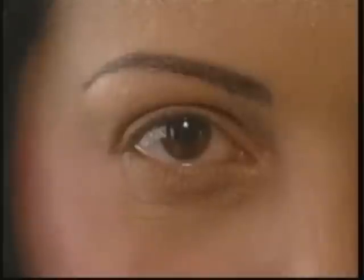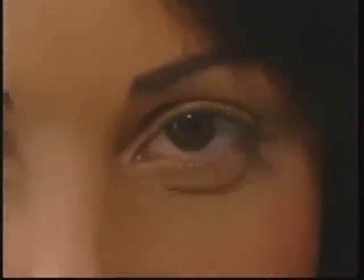I did my lips, and it's so natural. I don't have any lipstick right now. Janice also had her brows filled in, and she loves the look. Now, let's check out her new liner. Carmen can't believe how the brows brighten her face.